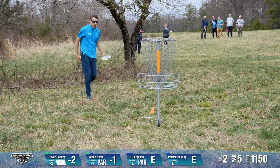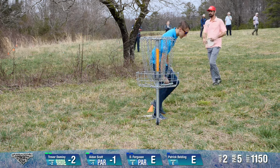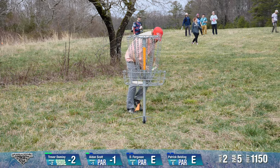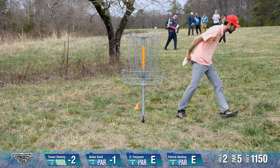Aidan with the par, so he's definitely out of bounds. Yeah. Okay. So he and Donnie both went OB, and then Patrick with the par. You're really not doing well, giving up too much on that hole.